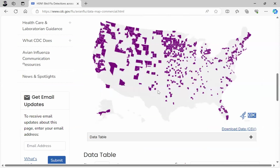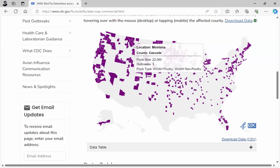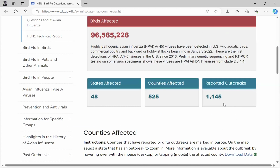Now, for example, here we have a flock size of 40 and there was one outbreak. Here we have a flock size of 80 and there were 2 outbreaks. So potentially all 80 are affected or could be affected. Some of these farms are really, really small, but some of them are large. Here's a flock size of 22,000 and there were 3 outbreaks. So there's the potential. The number of outbreaks has increased to 1,145. The last time that we did the video, I said 1,144. So the flock size has gone up.